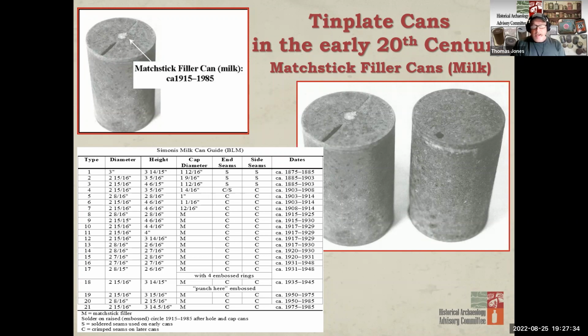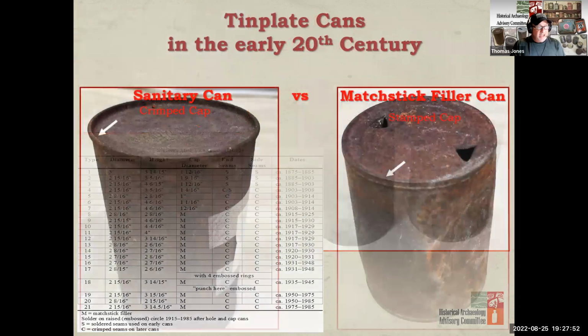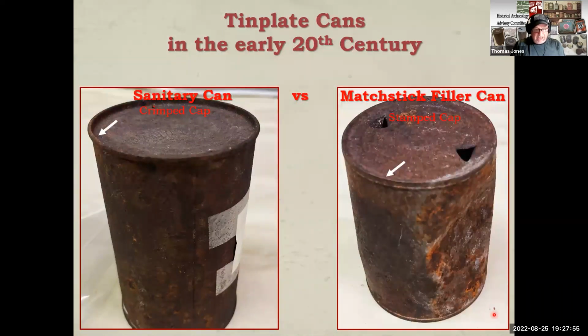The Simonist chart also indicates that crimped end seams were also added to cans after 1903. The end seams he's referring to are the top and bottom caps that are similarly seen on sanitary cans. In my experience, however, I've only seen stamped lids on milk cans, whether they be the early hole and cap types or the later matchstick filler cans. Granted, the use of solder isn't always noticeable on the caps of matchstick filler cans. Maybe these companies were using a special rubber sealer for stamping these milk cans.